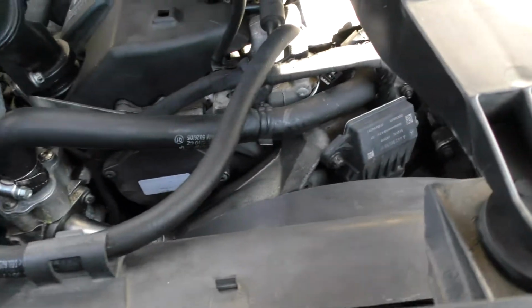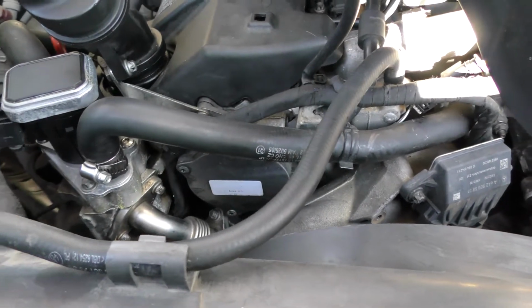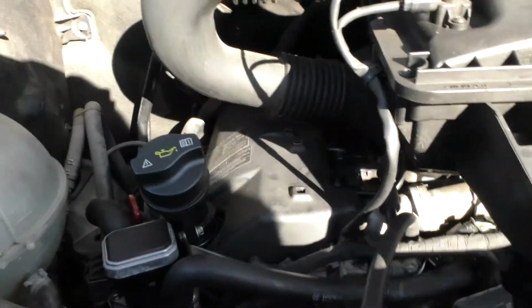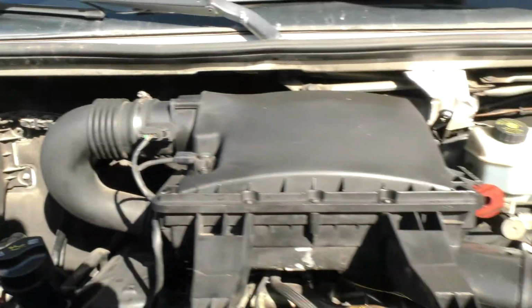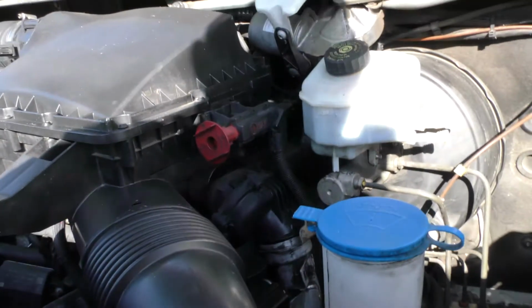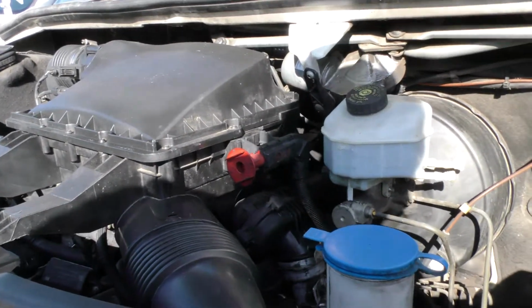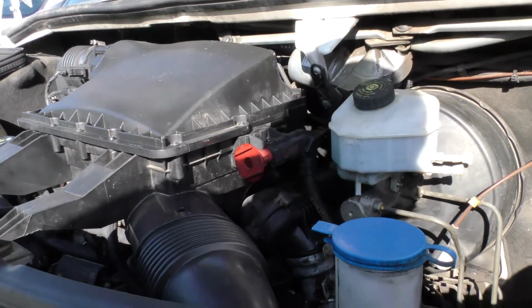So that's like a $400 part, and that's brand spanking new. So this thing hauls butt now. It had no power before because of that, and now it's made a big difference. But as you can see, everything's accessible on the Econoline, which I love. I've been working on them for a long time.